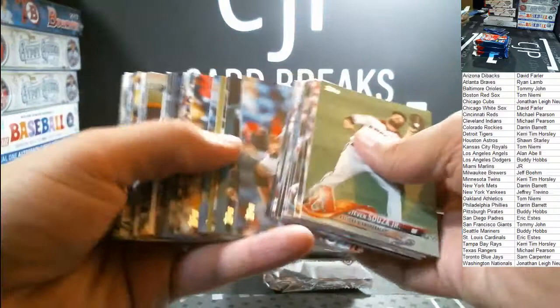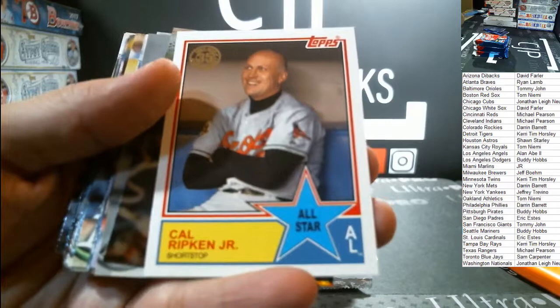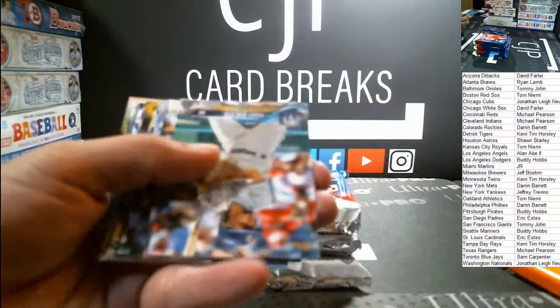Jose Altuve salute for the Houston Astros. J.J. Hardy goal for the Baltimore Orioles. Cal Ripken Jr. going back to the Orioles. And we got for the Toronto Blue Jays, our friends to the North, foil Russell Martin. Patrick Corbin, black and white for the D-backs. 3 more packs to go.